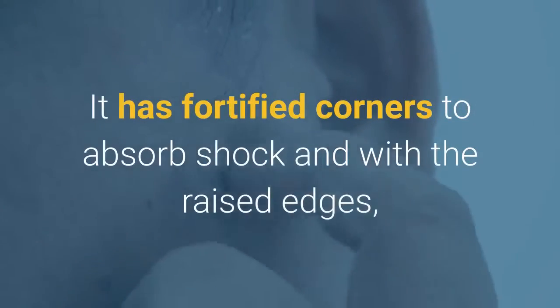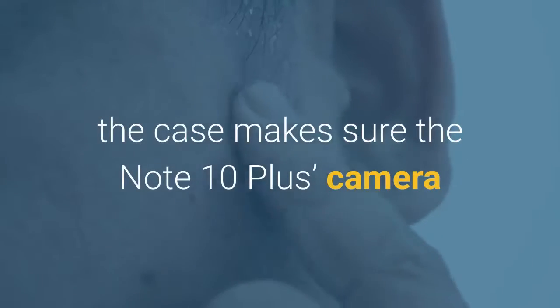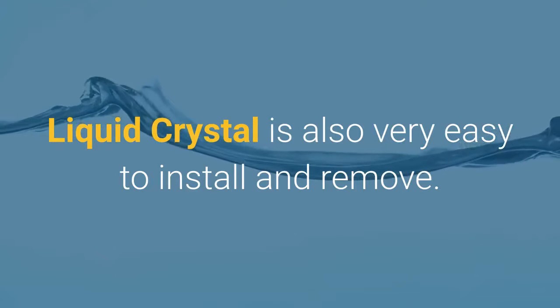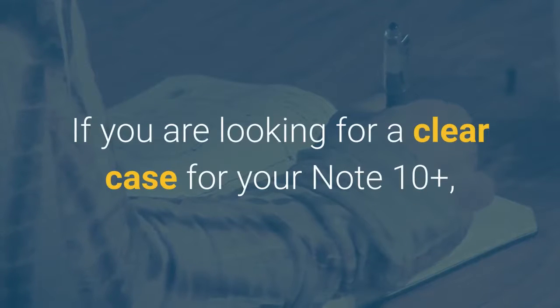It has fortified corners to absorb shock, and with the raised edges, the case makes sure the Note 10 Plus camera and the large screen remain protected against scratches. Moreover, being extremely flexible, Liquid Crystal is also very easy to install and remove. If you are looking for a clear case for your Note 10 Plus, this is the one you should check out.